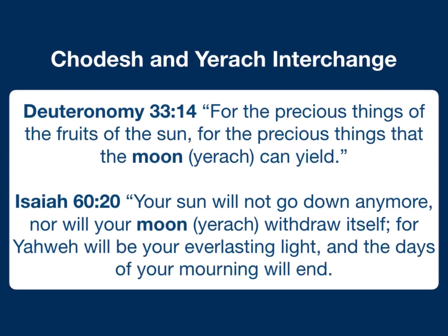Deuteronomy 33:14: for the precious things of the fruits of the sun, for the precious things that the moon can yield, yerach. Isaiah 60:20: your sun will not go down anymore, nor will your moon, yerach, withdraw itself, for Yahweh will be your everlasting light, and the days of your mourning will end.